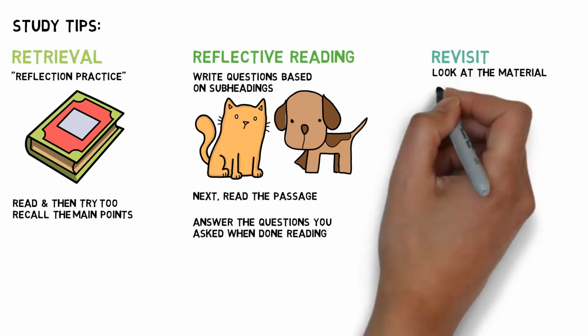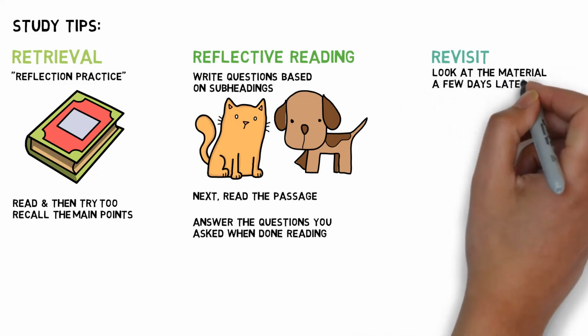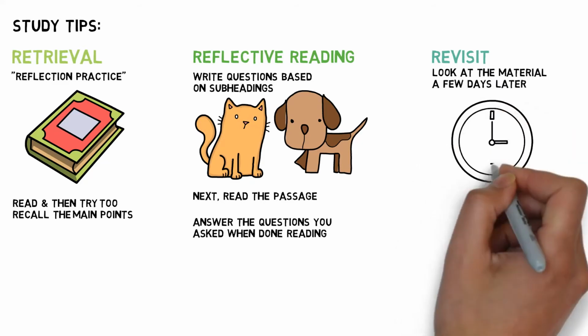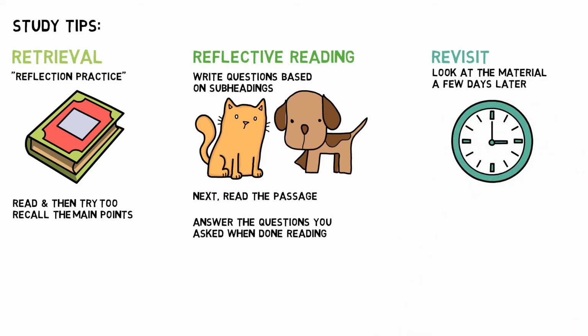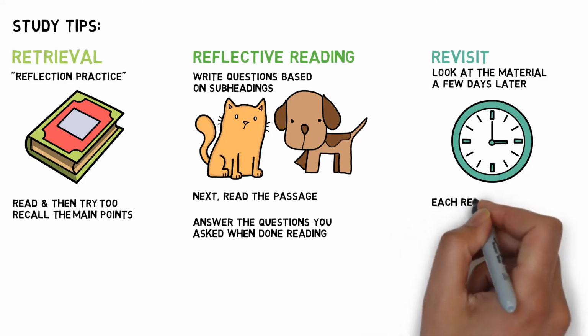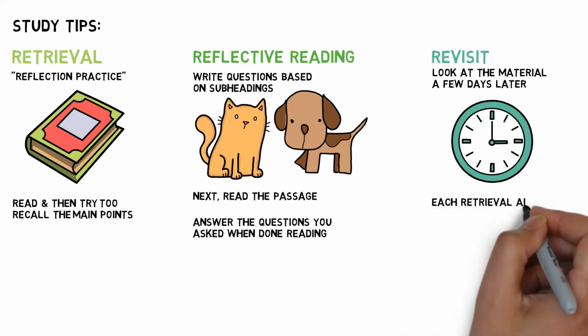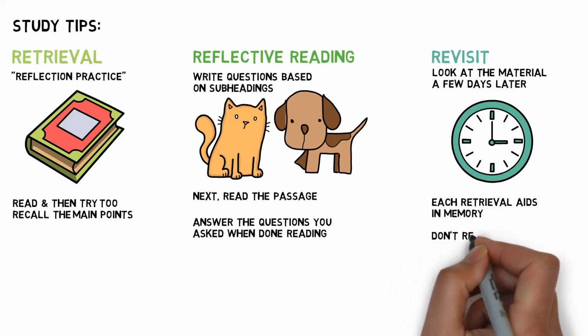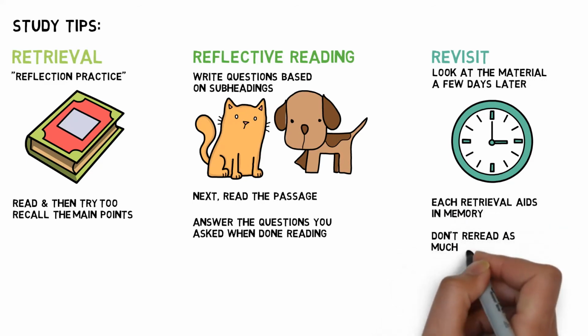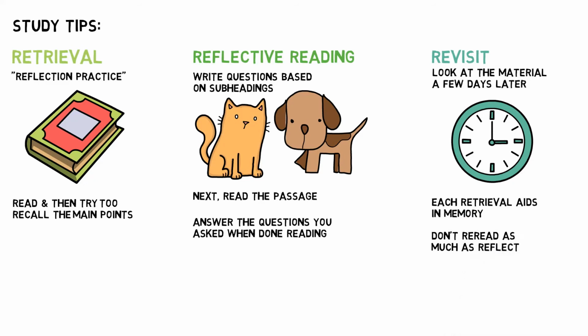The next important habit is to revisit the material again, just as the forgetting process is taking place, over a couple of days. Students can relearn material faster than they did at first exposure. When retrieval of the information is done, the amount of forgetting is delayed, and with each retrieval, the memory lasts longer. This does not mean to reread the material again, but to be more reflective of the material.